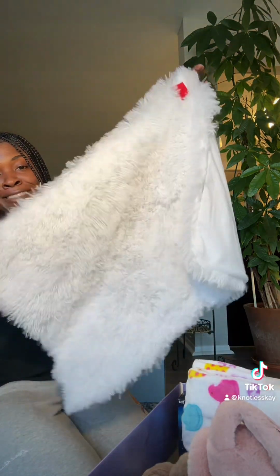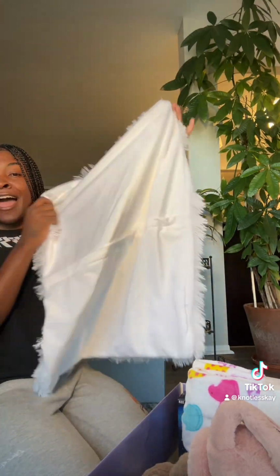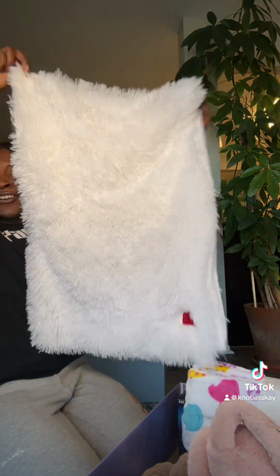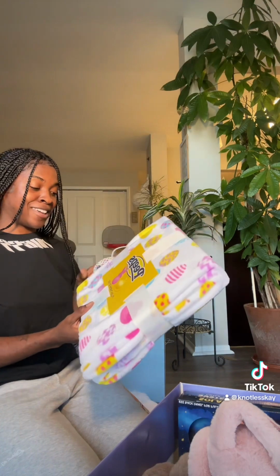Okay, first of all, can we first get into this? This is a pillowcase, y'all, and this was the ears of the box. Like, how clever, how so cute, so soft. I can't wait to lay on it. Next, we have a Peeps throw blanket. Like, how cute is that, y'all? Y'all know CVS got all the goods.